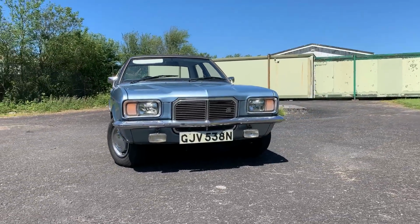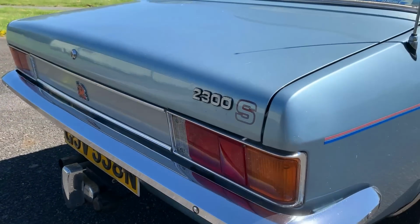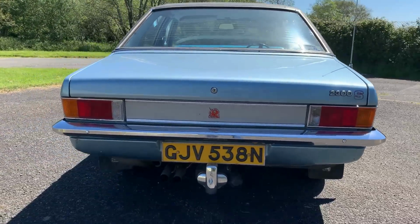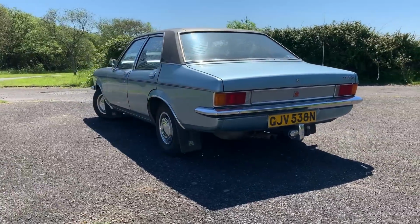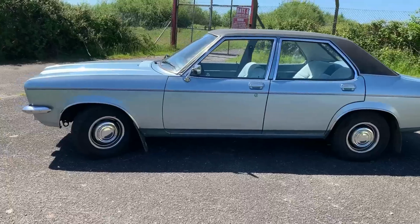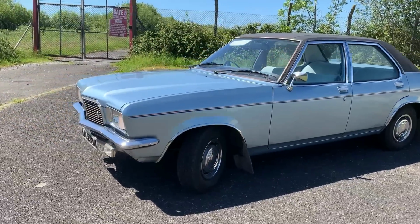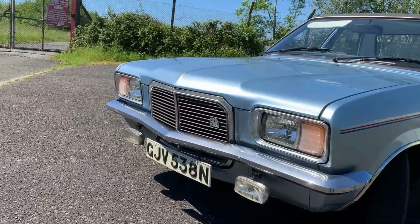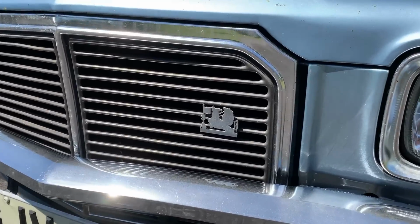This particular car is a 2300S, which was a run-out special edition they did for a year or so in 1975 and 76 before bringing in a facelift and rebadging the car as a VX. In fact, fun fact, this one doesn't have Victor badging or indeed VX badging anywhere on it. In fact, it doesn't have any words on it at all, just the 2300S and Vauxhall Griffin badges. It's somewhere towards the upper part of the range.